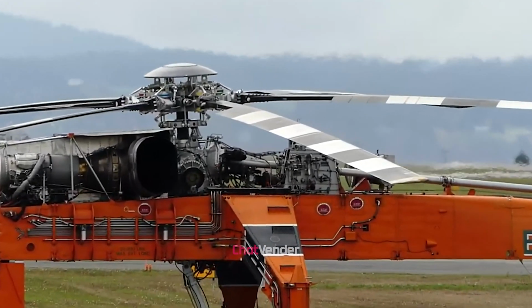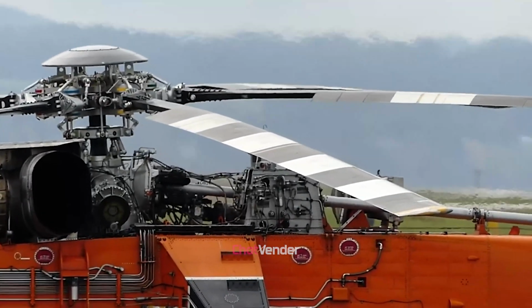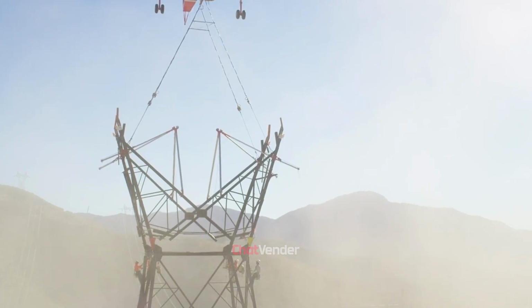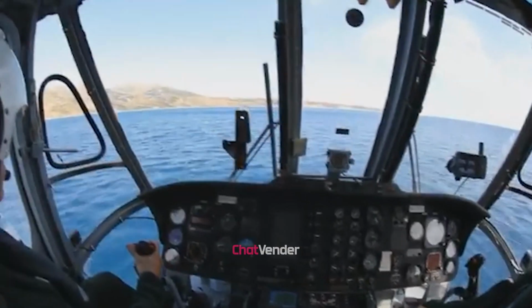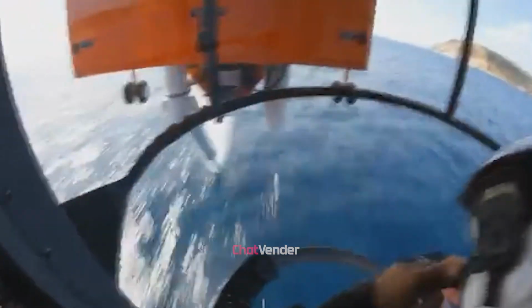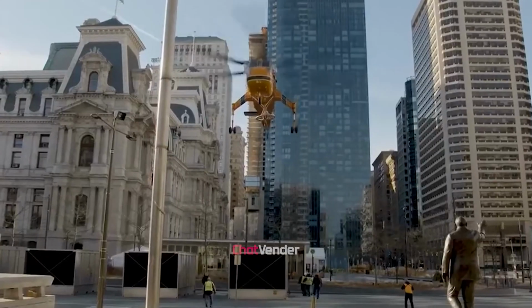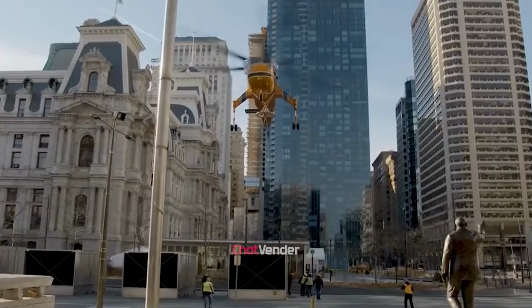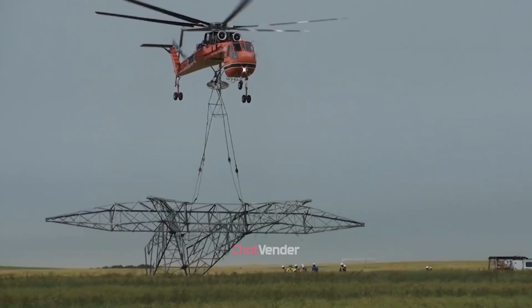It has twin Pratt & Whitney turbine jet engines and 6 large main rotors, which give it a lifting capacity of 25,000 pounds. An anti-rotation rigging system was patented for it to keep external loads secured, also working to give it incredible placement capabilities. A rear-facing pilot controls the precision placement work. The aircraft has been used to build over 8,000 miles of power lines, a testament to its placement capabilities.